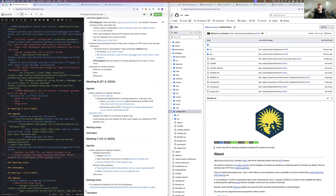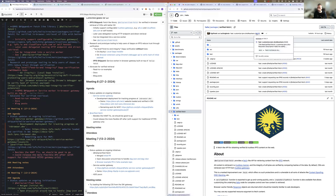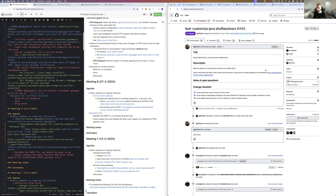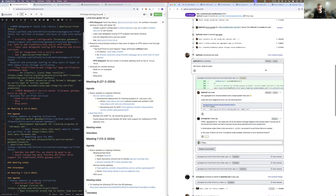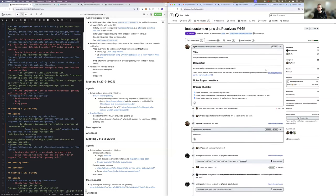So the DNS resolvers PR went in yesterday. As a data point, that only touched the verified-fetch package within the monorepo. It didn't require coordinating changes to other modules. And the HAMT one is just a fix in the UnixFS module. So even now, we're not necessarily touching multiple packages with a single PR. Yeah, so sounds like a plan.